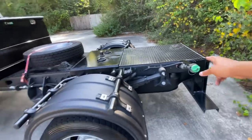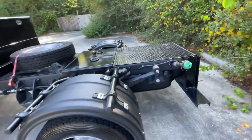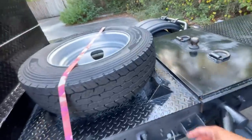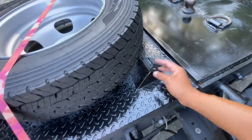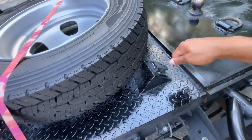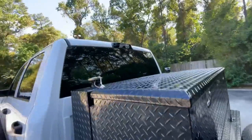I do love my tractor bed that we had installed. Sometimes what I don't like about it though is if it does rain, being that they mounted this at an angle, we may get water in here at times. Sometimes I've had to blow it out. It did come with a spare. Do like that light up here, man.